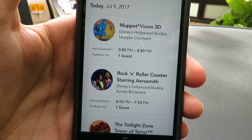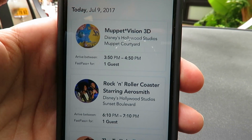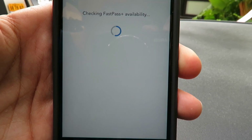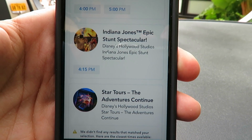That's really the only way that you can set up FastPasses successfully and all in a group. If you would like to alter your FastPasses from here, you can click on it, you can modify it, you can choose who in your group you want to change it for, and it's going to show up with alternative times and experiences that you can change it to as long as it fits your schedule.